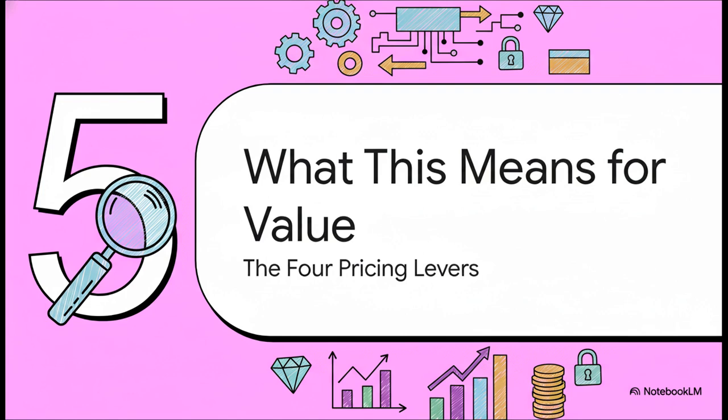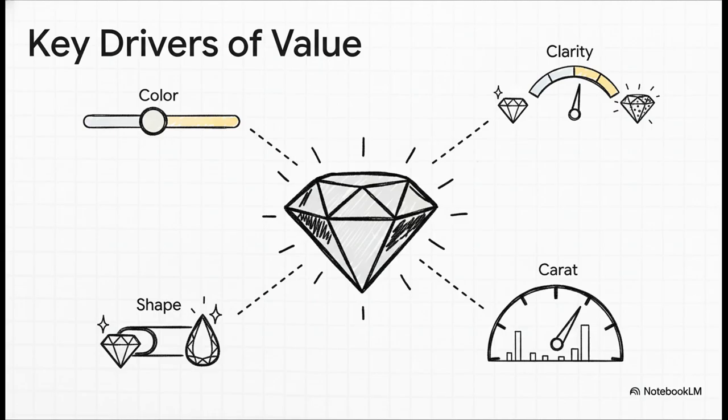Okay, so let's put all the pieces of this code back together. We've seen that underneath all this crazy complexity, these reports use a really clear, really systematic logic to figure out what a diamond is worth. So these are the 4 levers of value that are hidden in those tables. You've got color and clarity, which create the basic price grid. Then the diamond's shape tweaks that price a bit, with rounds always getting a premium. And finally, carat weight creates these huge, non-linear jumps in value as a stone crosses those magic size thresholds.